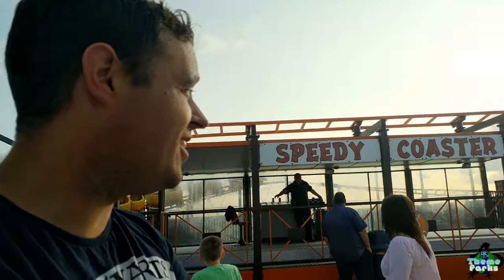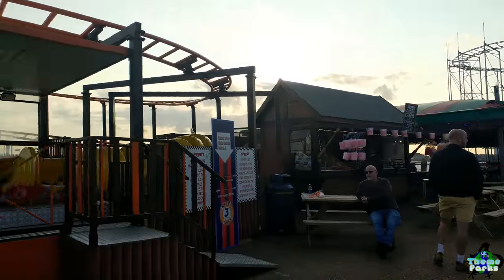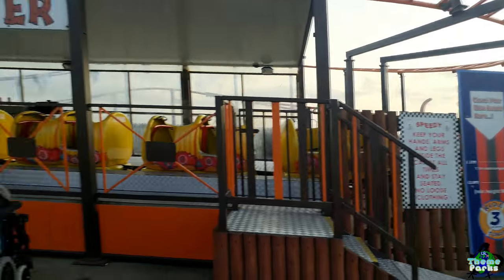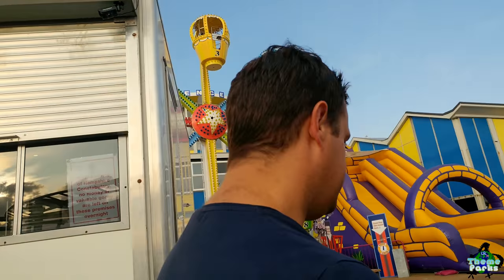Now, Kurt, who's currently filming this, has just tried to go on the Speedy Coaster. Unfortunately, he's been told he's too big. Now, if we look at the height restriction, we'll quickly walk over to the height restriction. You can see the height restriction is 0.9 and 1.1 accompanied by an adult, so why he can't go on it, we're not really sure about.